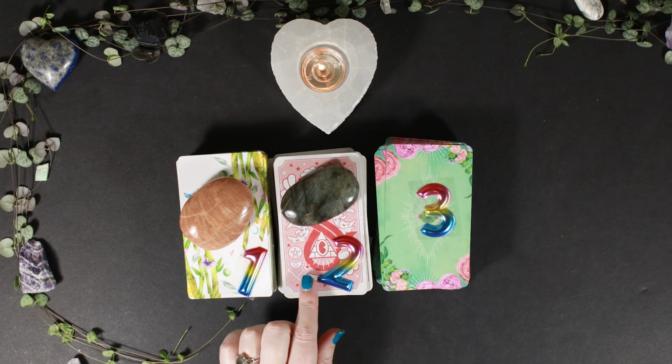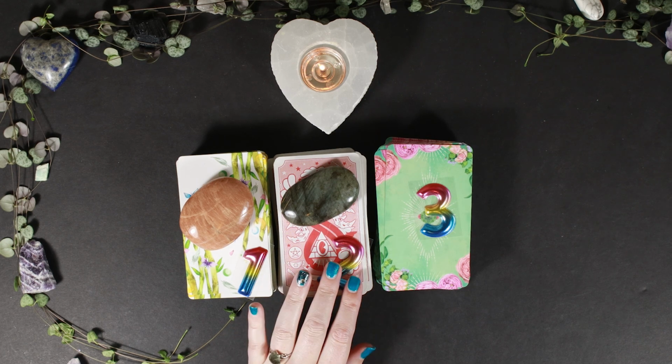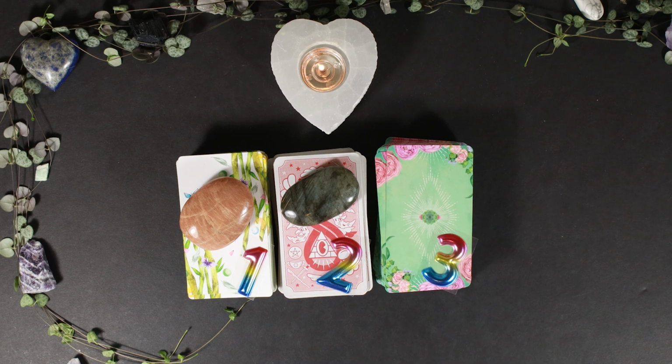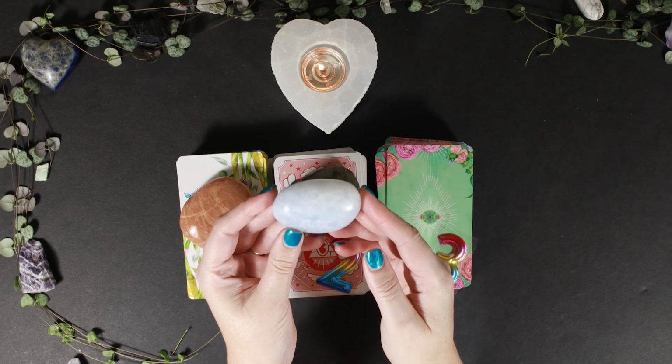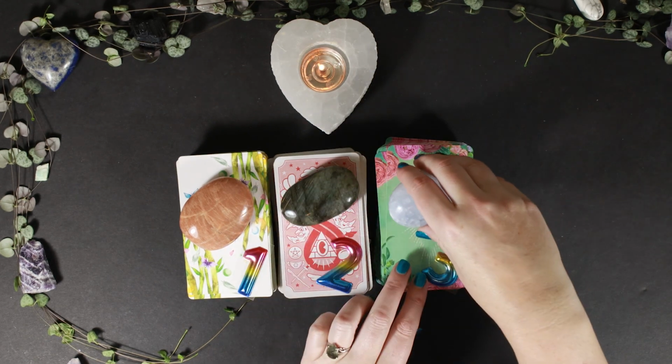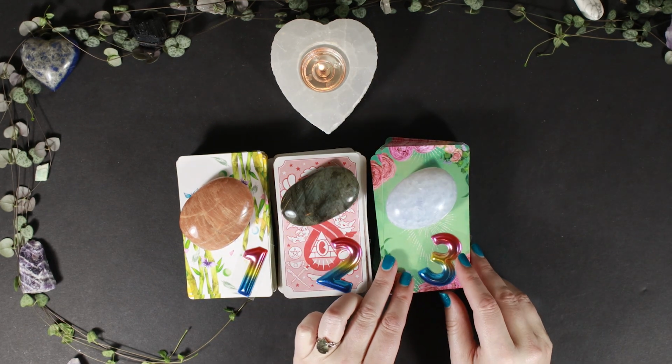And then this deck is Mystic Melodies. It's a vintage kind of cartoon looking deck. And for group number three, we have blue calcite. And then this deck is the Muse Tarot.